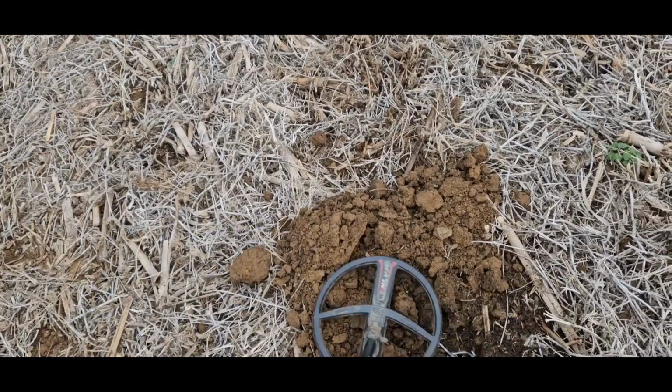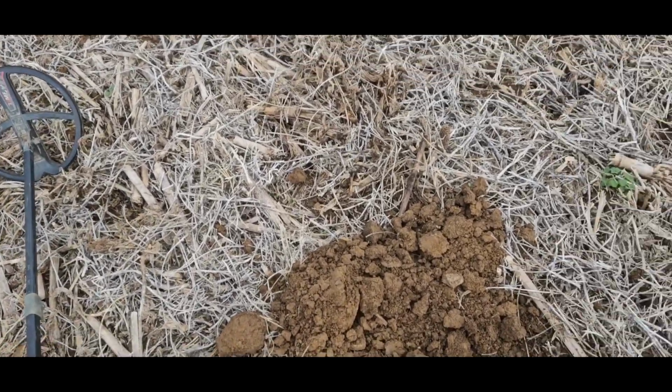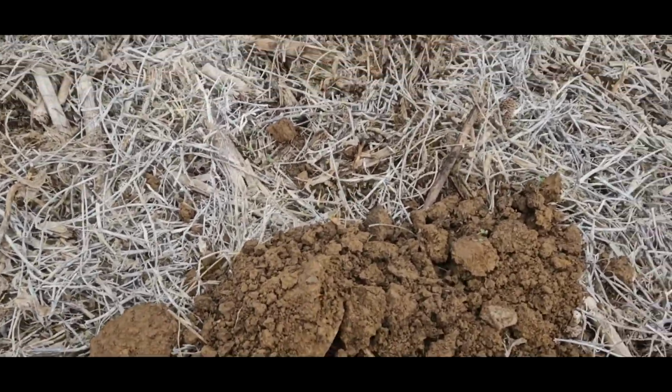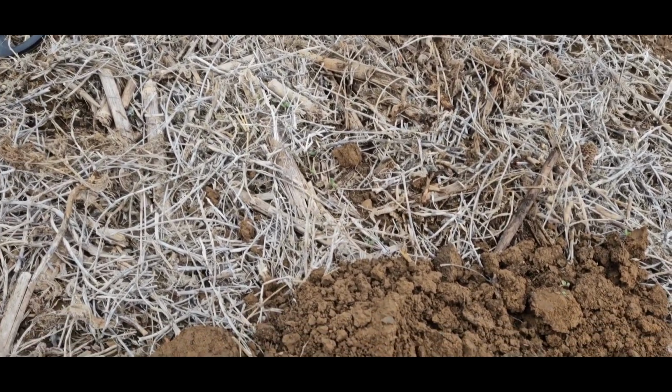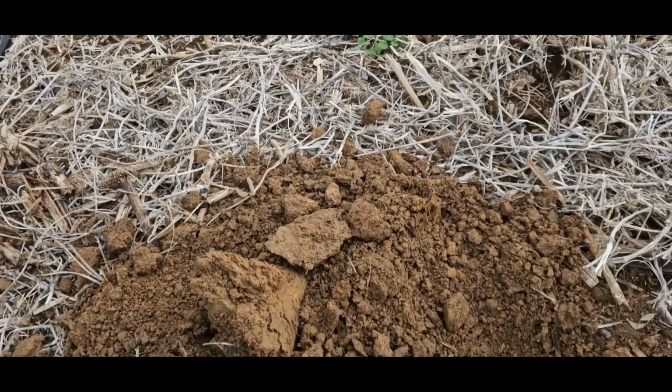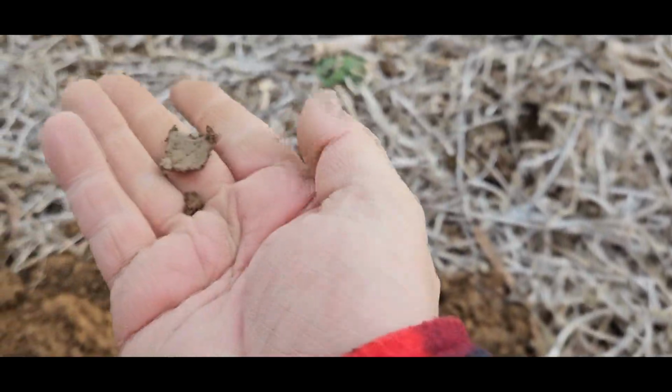There's something down here. I'm thinking it's pewter the way it's ringing up. We'll take a look, see what we got. This is right on top of the house site. Alright, it's out, whatever it is. Is that it right there? Oh, that is it. What in the world is that?